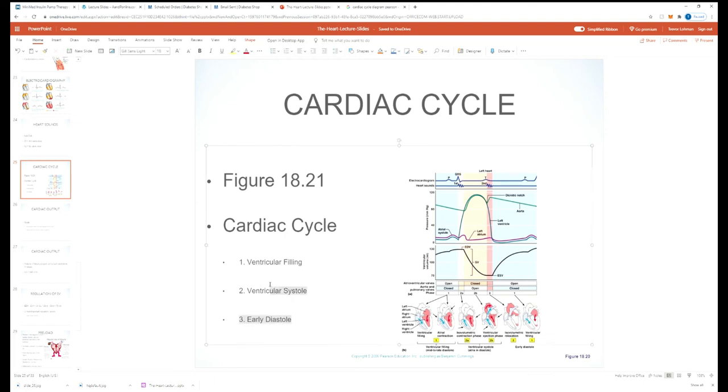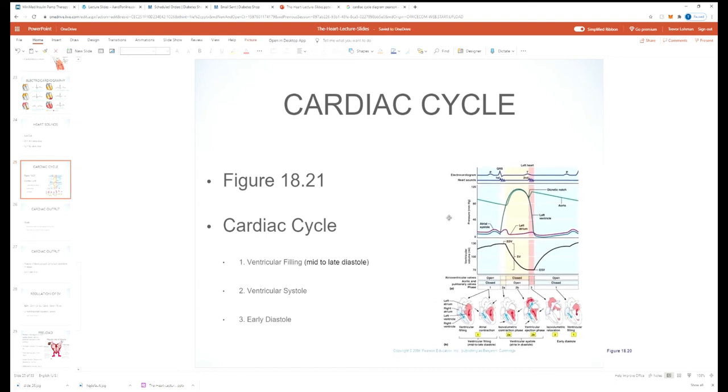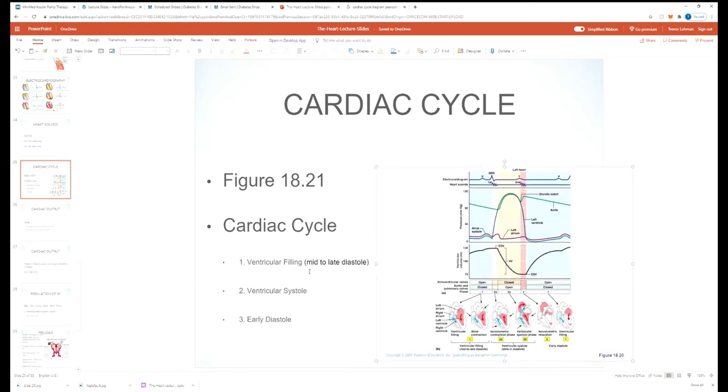So very simply, the cardiac cycle is composed of three phases: ventricular filling, ventricular systole, and early diastole. Probably a better way of calling this is mid to late diastole. You guys can't see that. Let me move the picture. For ventricular filling, because these are synonyms. Filling and diastole are really the same thing. So let me first explain systole and diastole, and then we'll go into this crazy image.